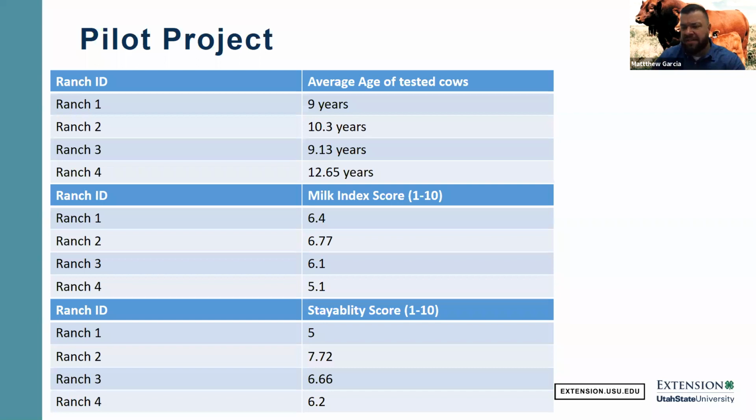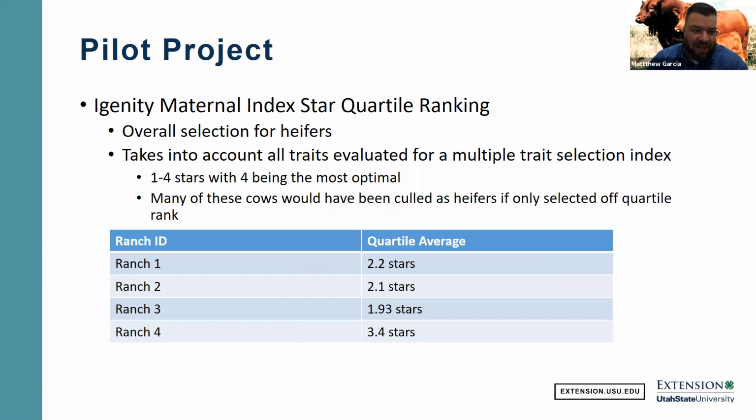So we said, okay, the next thing we need to do is look at that final quartile score, because what we're doing here is almost a single trait selection now. The identity maternal index star quartile ranking is a ranking that they give you right at the beginning of this test. It's their overall selection desirability for heifers, essentially. Basically, it takes into account all traits evaluated on a multiple trait selection index, and it'll assign those cows or heifers 1 to 4 stars, with 4 being the most optimal.